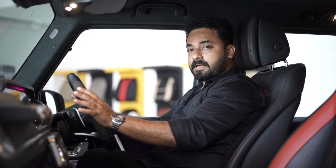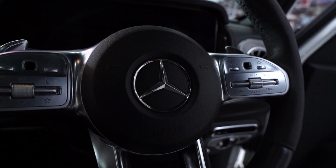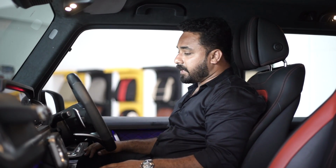The steering is also the AMG steering, which is a very attractive one, a flat-bottomed, squarish kind of steering, with the center console all in aluminum and Alcantara leather on the side. Multifunction, very grabby, handy one.